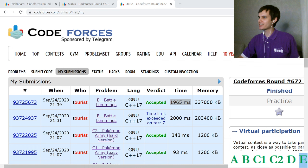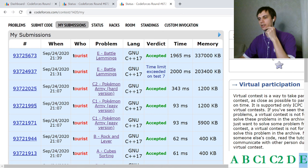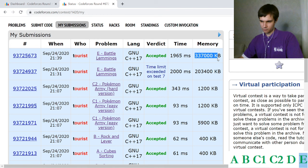Maybe actually that's how you don't do it. And I would not suggest. Yeah, variable names. Longer variable names, it would never pass. Correct. What rank? I was not doing it virtually. I'm just submitting it into practice. So no idea. Also a lot of memory.